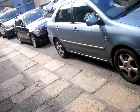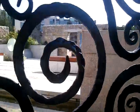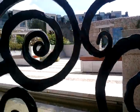The chapel that I showed you before, that I didn't know what it was called, is called the Chapel Royal. It was built as a tribute to similar style chapels.